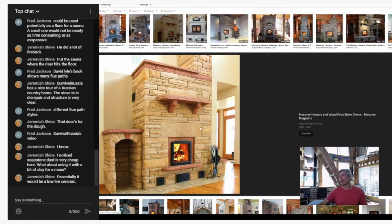That's probably, this one I'm looking at here, I'm guessing, a $40,000 professional build. There's a plinth underneath that going down to the, there's a huge foundation for this thing. There's a chimney all the way up through the roof of however big this facility is. There's probably more that's extending off the backside. I mean, this is just a massive professionally built masonry structure.